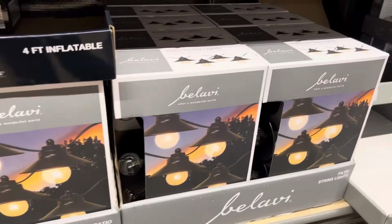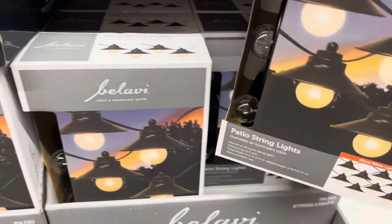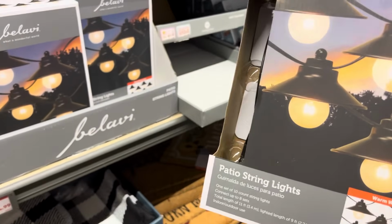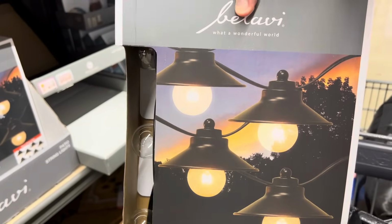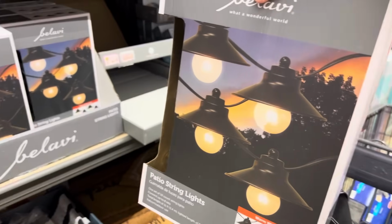Ooh, I love patio string lights. Let's take a look at this guy. So these are patio string lights. They're a set of 10 count of string lights. And if you can string them pretty, man, wouldn't that look gorgeous in your backyard? I do declare, $14.99 for those.